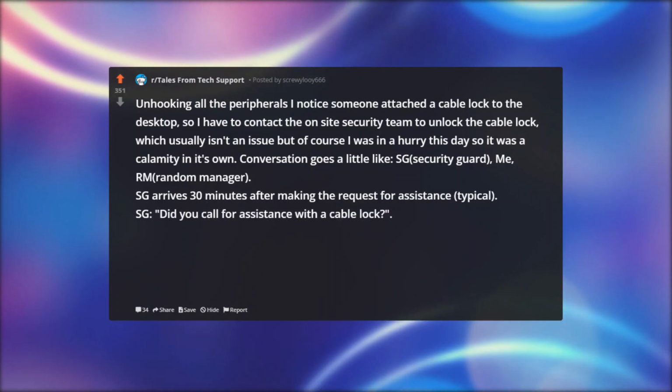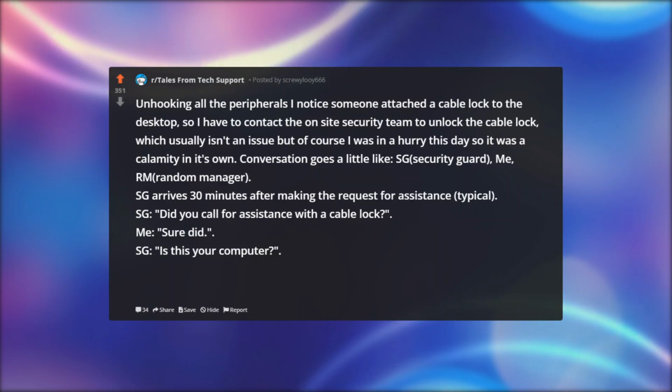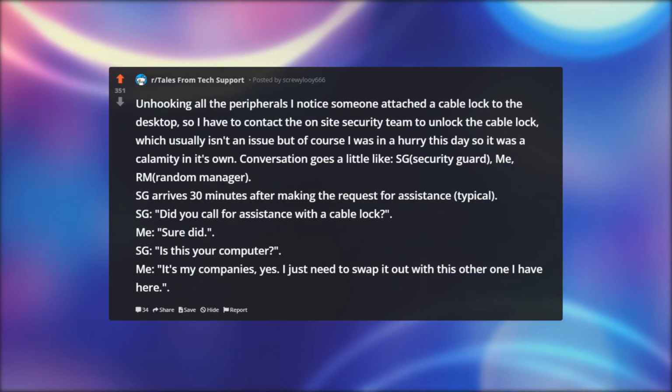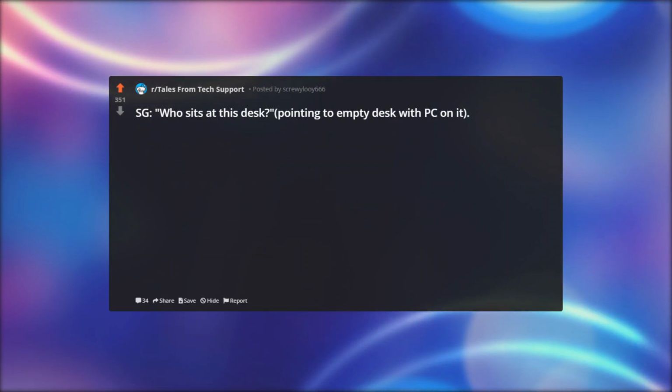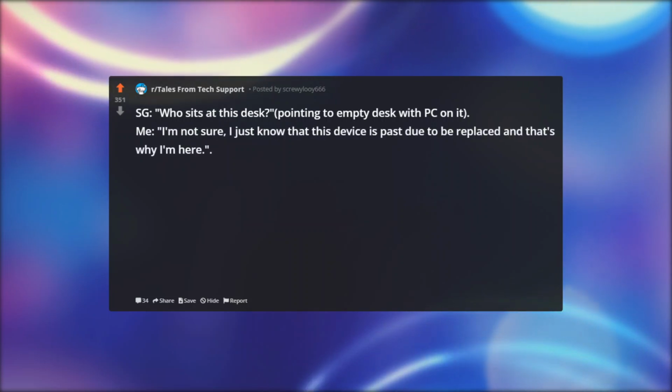SG, did you call for assistance with a cable lock? Me, sure did. SG, is this your computer? Me, it's my company's, yes. I just need to swap it out with this other one I have here. SG, who sits at this desk? Pointing to empty desk with PC on it. Me, I'm not sure, I just know that this device is past due to be replaced and that's why I'm here.